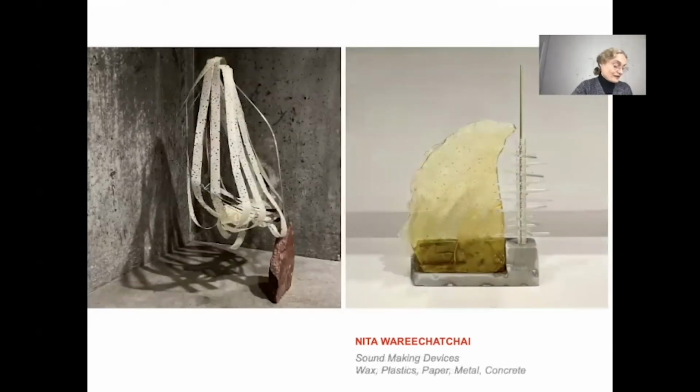One interesting aspect of Nita's sound-making devices is the fact that they usually include a variety of materials, as you see in these examples made of paper, metal, natural stone, cast polymers, concrete, and plastics. Yet along with this variety comes an amazing sense of cohesion, of diverse forms and materials creating a unifying sculpture or sound being.